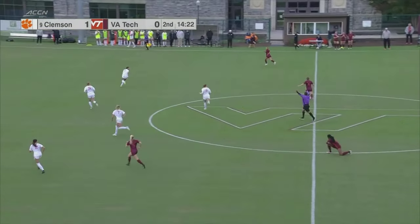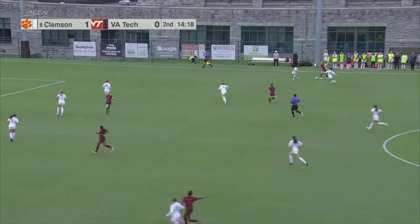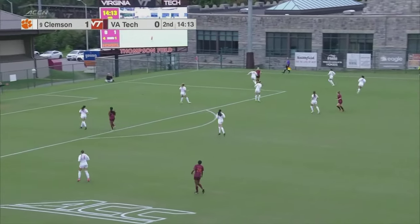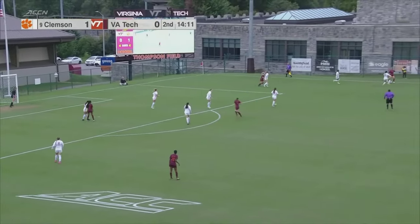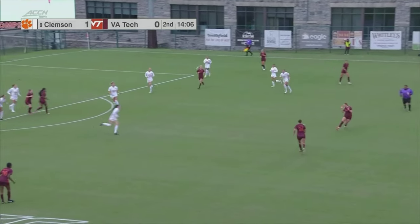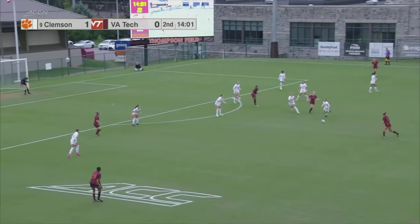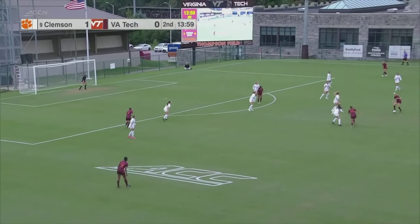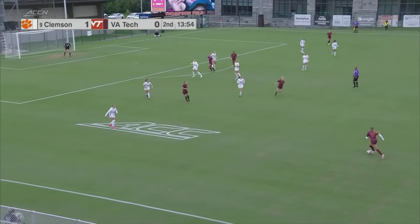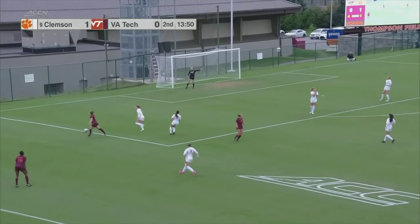The ball by Brian. Comes Warren in. Something developing for Tech for a moment. Polkowski and Warren in training. We're trading the ball around. Polkowski now had some space, but the flag came up.